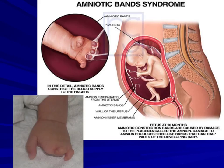So in this case, you can see in the lower image the baby's hand and how it was affected from this. The fingers did not develop. In this case, it's just the fingers. However, it can happen to a whole hand or a whole foot. Again, typically depicted on ultrasound and diagnosed beforehand, but with somebody not having care, we could be diagnosing this at birth.